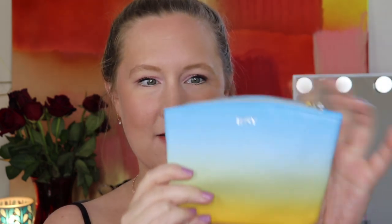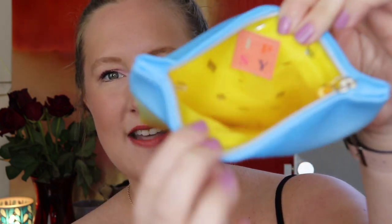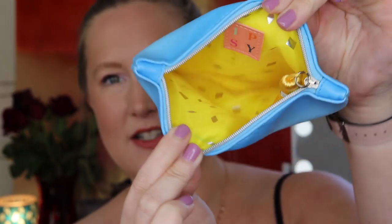I think it's super cute. Yesterday I opened my Ipsy Ultimate and I love that bag. That Ipsy Ultimate's the $50 bag, so the bag was a little bit bigger. But I love the ombre sunset kind of look they've got going on this month. So cute. And look at the inside. That's how the Ipsy Ultimate bag was too.